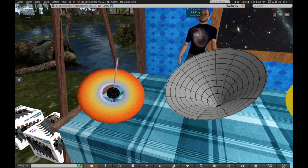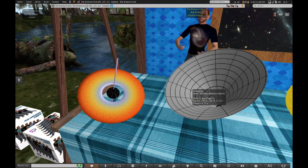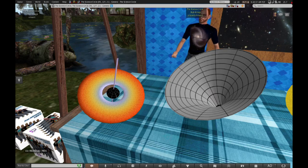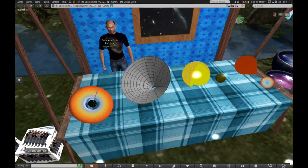And then the next thing over here is for the most recent black hole talk I gave. This is a black hole with an accretion disk and two jets coming out of it. That's a structure that you see at the core of active galactic nuclei, which is kind of a cool thing too. Yeah, it was actually M87 that we gave a talk about.